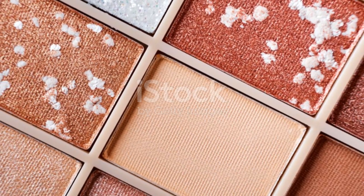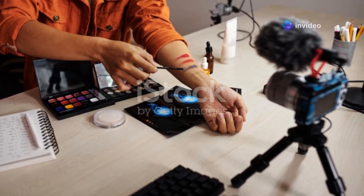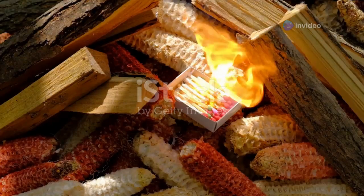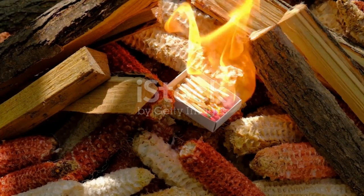Moving on to the mattes. Oh honey, these are chalky. I mean, they swatch okay, but on the eyes, it's a different story. There's a lot of fallout. And the blending, don't even get me started. It's like trying to blend crayons on construction paper.